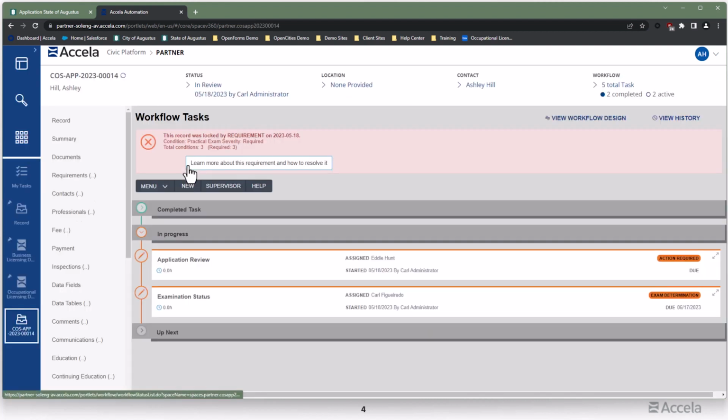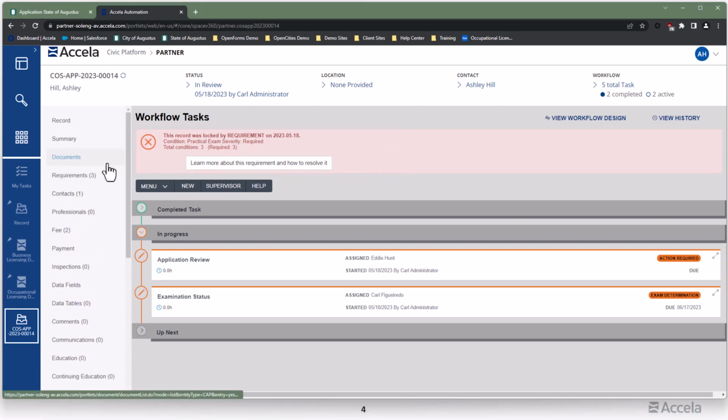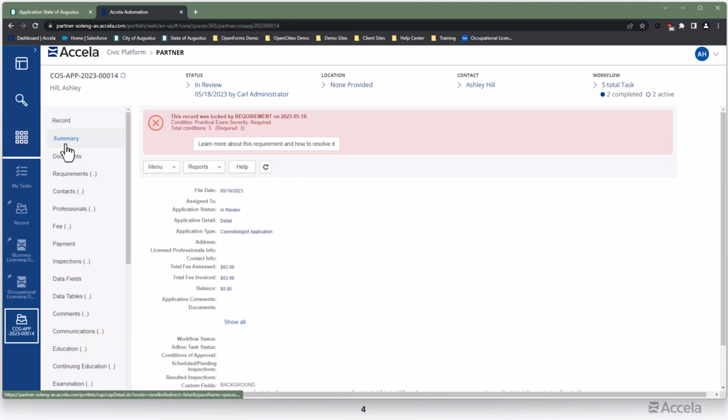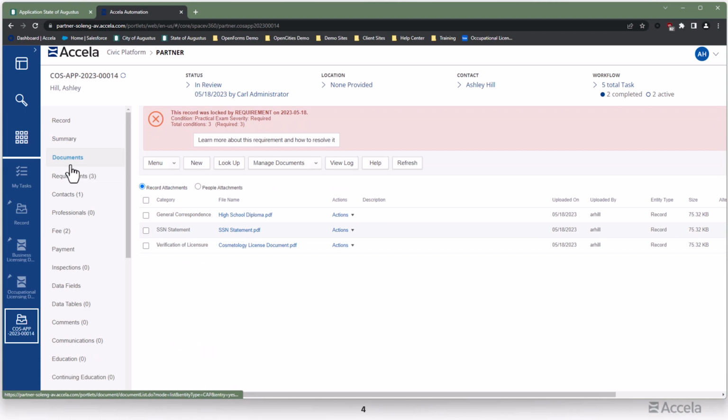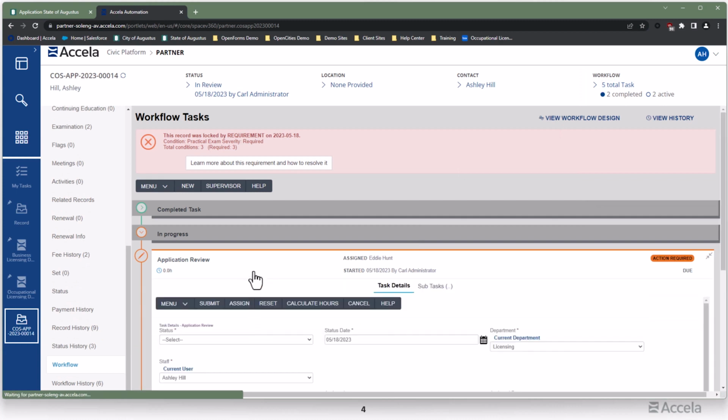Getting into this application that just came in, I can see a variety of details like status, location, contact details, and workflow status. I can see a clear flag across the record reminding me that this applicant must complete the exam requirements, so again, employing those conditions of approval. I can see a complete summary of the application, including the fees paid and any documents that may have been uploaded as part of that application. As part of my review, I am going to need to action this workflow step.